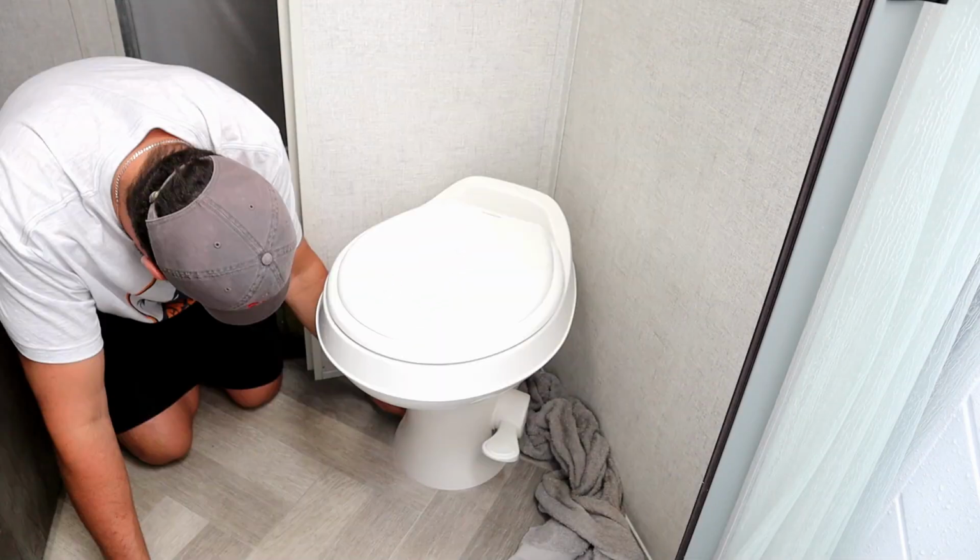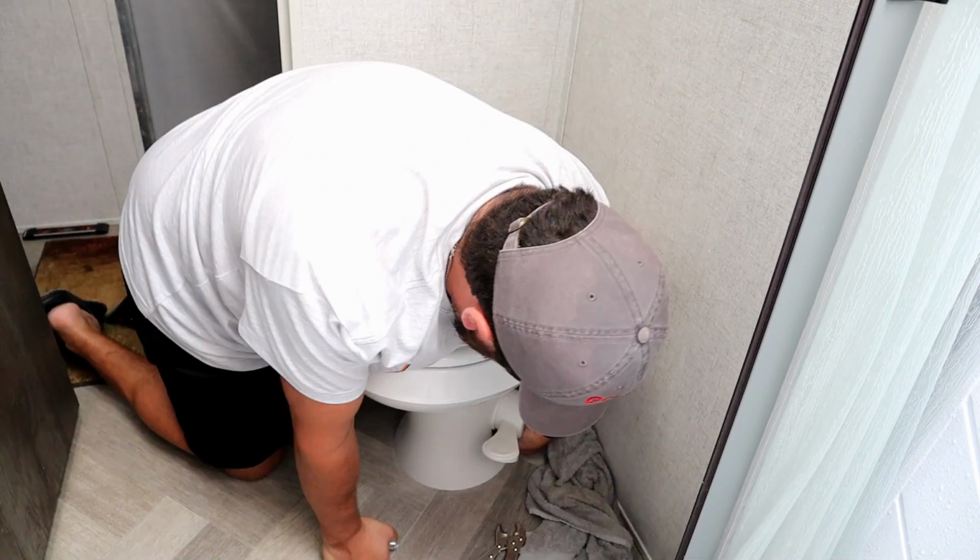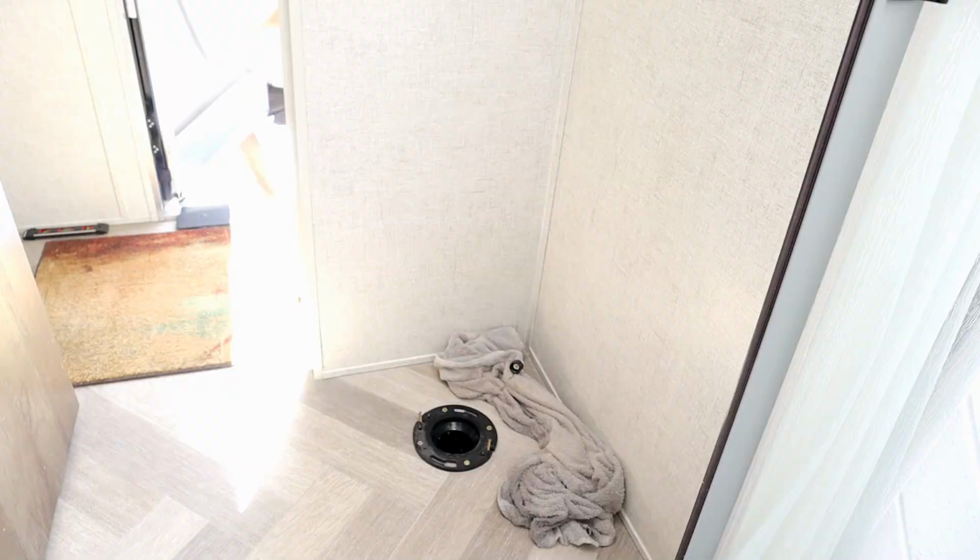It's time to replace our crappy toilet. Like many people that have the Dometic 300 series toilet, they may or may not know this, but the smell is not coming from the black water tank. The smell is coming between the bowl and the base.